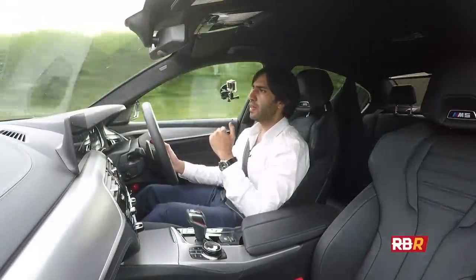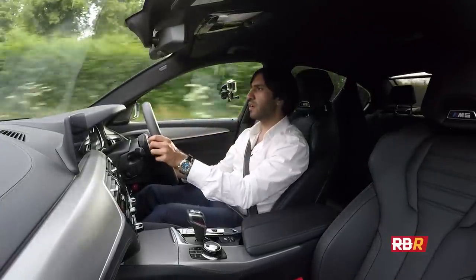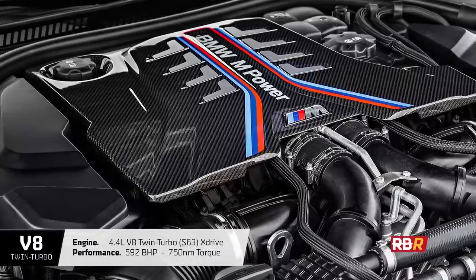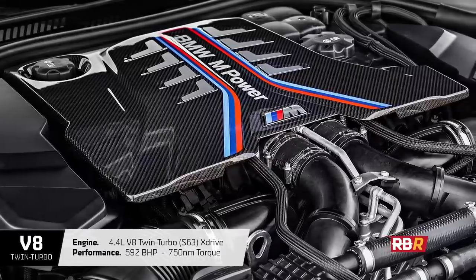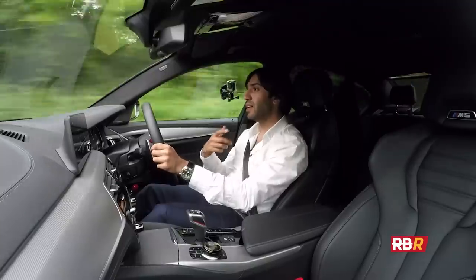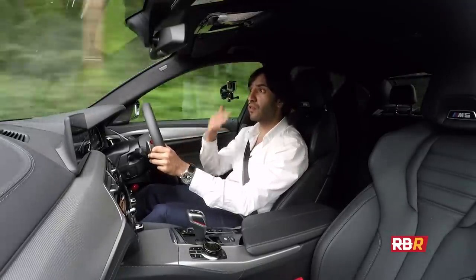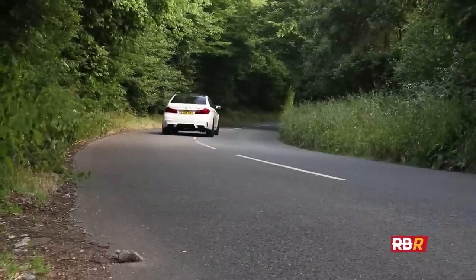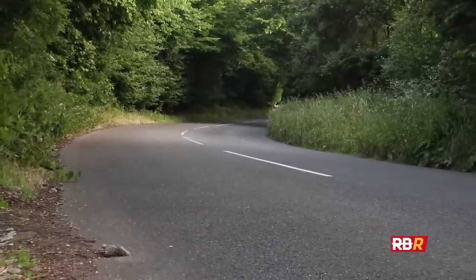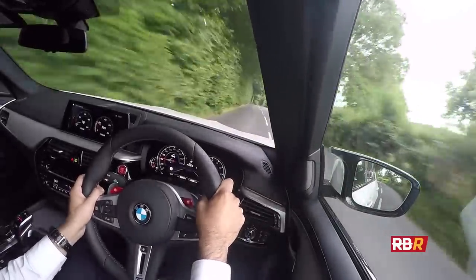And this one has a modified engine from the previous version of the car. It's the same V8 4.4 litre twin turbo engine, but now it's got more power, and the power has risen to 592 brake horsepower, which is 40 HP up from the previous car. We've also got more torque. We've in fact got 750 newton meters. In pound foot, it's gone up by 50, which was about 10% on the old car.